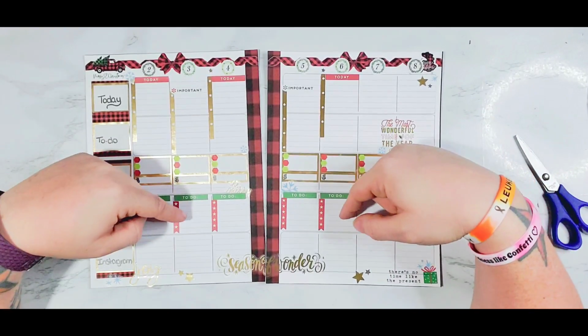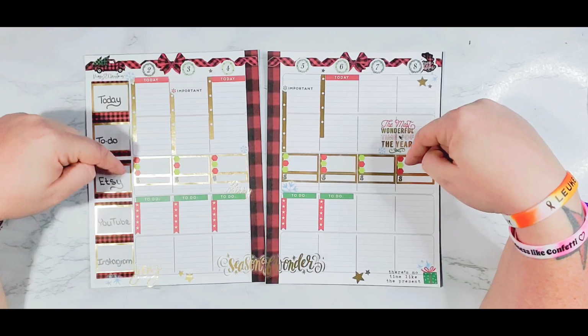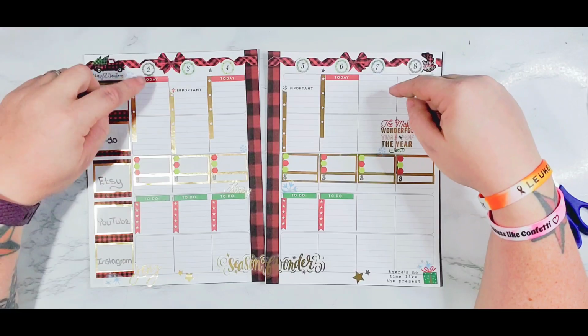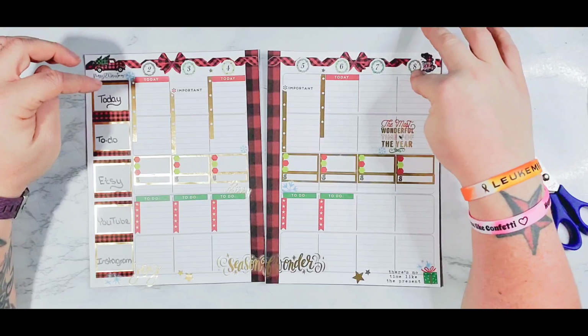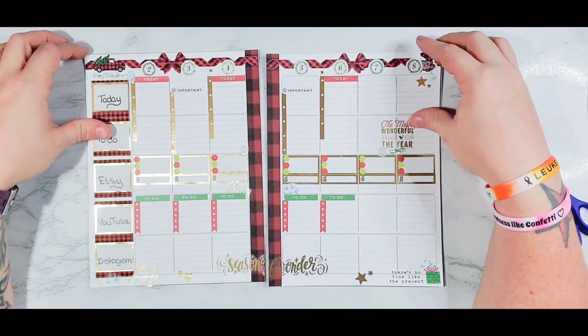YouTube, these are my to-dos, videos I need to do. Etsy, this is my completed and new orders. It's kind of where I keep track of them and then how much I made that day. And then these are just my today list and my chores list, like things I need to do, things I need to get done, things like that. I don't put anything on the weekend because usually I don't work on the weekends. So I don't do a whole bunch of stuff on the weekends.